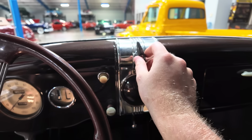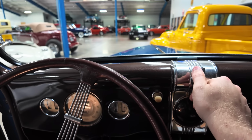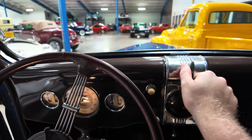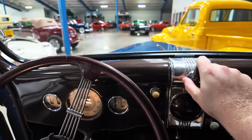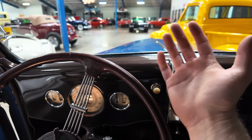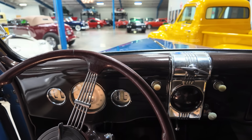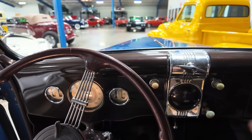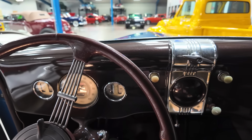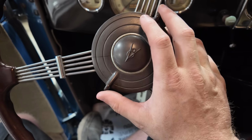This doohickey right here cranks out the windshield, which is the best air conditioning unit that you could ever have. I will say, though, if you pass a truck, if a tractor trailer is coming this way at you, your car almost feels like a parachute because it catches all that wind that comes off that truck. This right here is for the headlights.